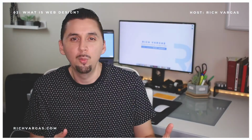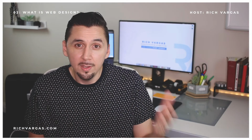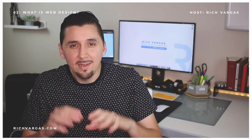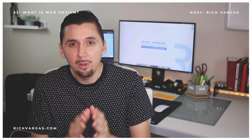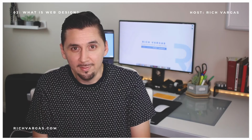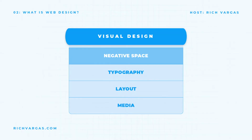This is the appearance of your web page, which includes negative space, typography, layout, and media. And designing all of these elements to remain cohesive and consistent regardless of the browser's screen size is what we call responsive design. So first up is negative or white space.